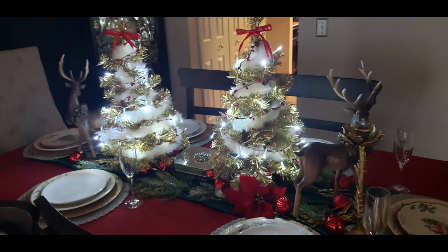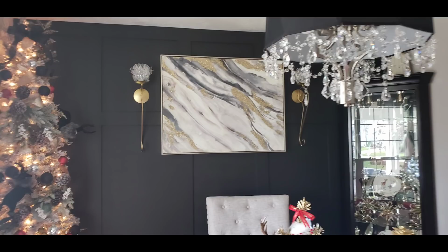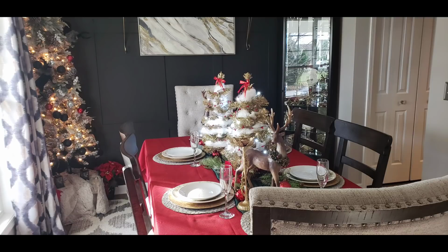The trees are all lit up. Look at how pretty, you guys. Very simple. I didn't spend a lot of money. Most of these items I already had. If there's anything new, you guys, I'll be sure to mention that. But most of these items, you guys know that I always shop my home first. Look at how pretty that is. Absolutely gorgeous. It's breathtaking. I just adore it. I absolutely love it, you guys.